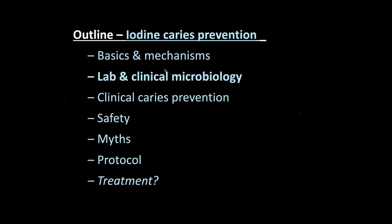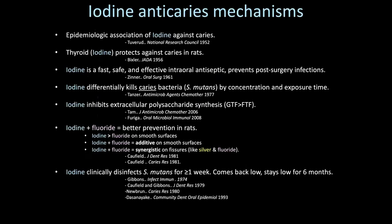So that was the basics and mechanisms. Now we're going to talk a little bit about where this all came from for dentistry, for oral health. This is a background slide. We'll dive into some of these in particular. Don't get too scared. But I would just say that if you're really into caries research, you've got to read the National Research Council report in 1952. We're almost 70 years later, and there's not a whole lot that they didn't know then that we know now. And there's a whole lot that we've forgotten.